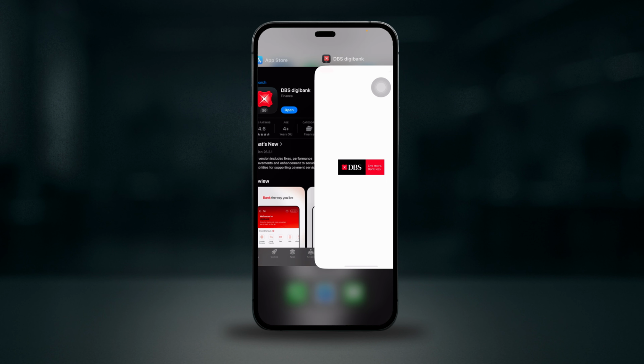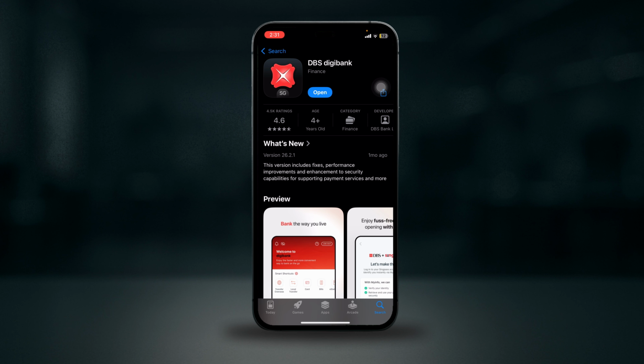And head over to your App Store or your Play Store, search for DBS Banking and then make sure that your app is updated to the latest version, as outdated versions can cause login problems.